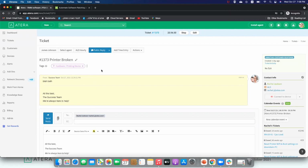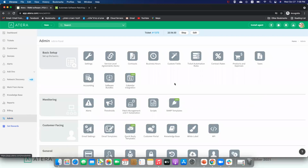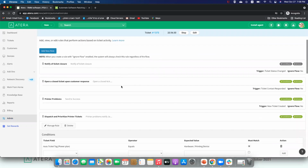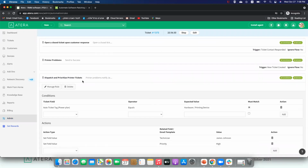For example, if I have a technician who is a whiz with printers, I want all of my printer tickets to go directly to him. You can set that up really easily under your ticket automation rules. So let's check out one that I have created. We go to Admin, Settings, Ticket Automation Rules. Here is my rule. I named it Dispatch and Prioritize Printer Tickets.